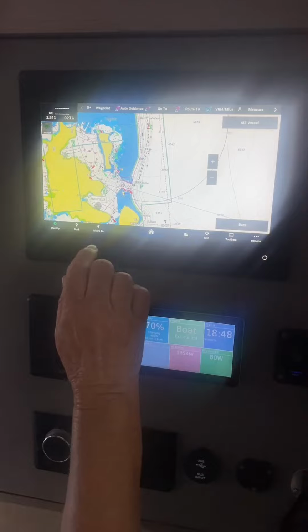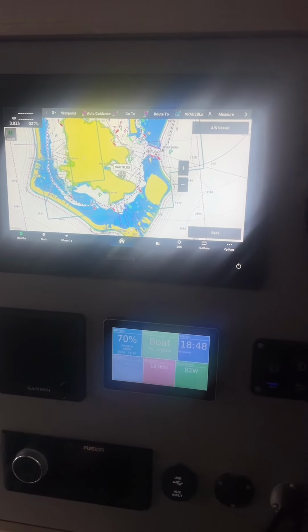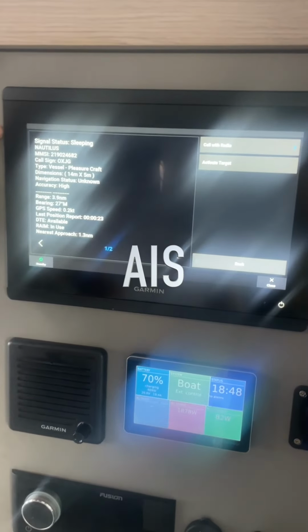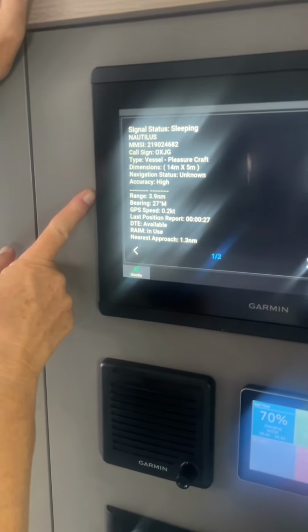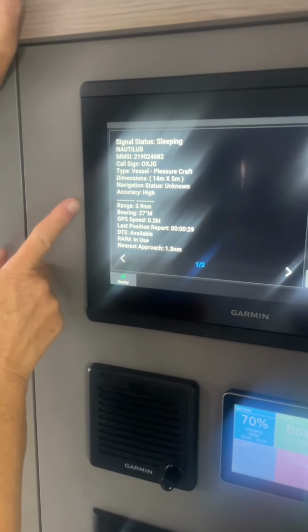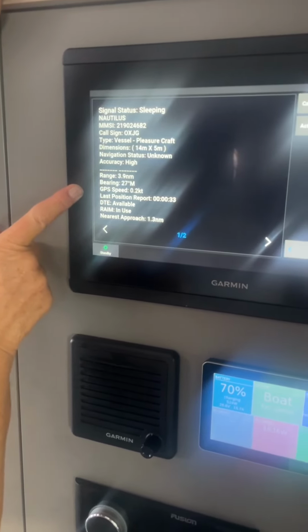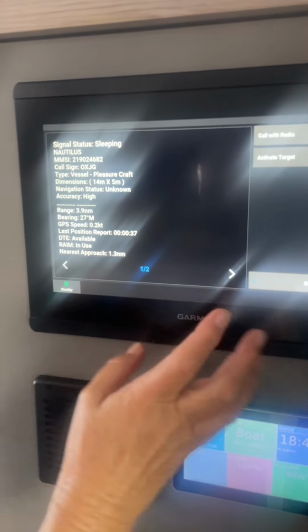And these little triangles, we can click on any of them. The little green things are other boats. They have AIS. We can see that this was a pleasure craft, classified as a pleasure craft. They're 3.9 nautical miles away. Their GPS speed, this is because they're probably anchored or moored. Nearest approach will be 1.3 nautical miles.